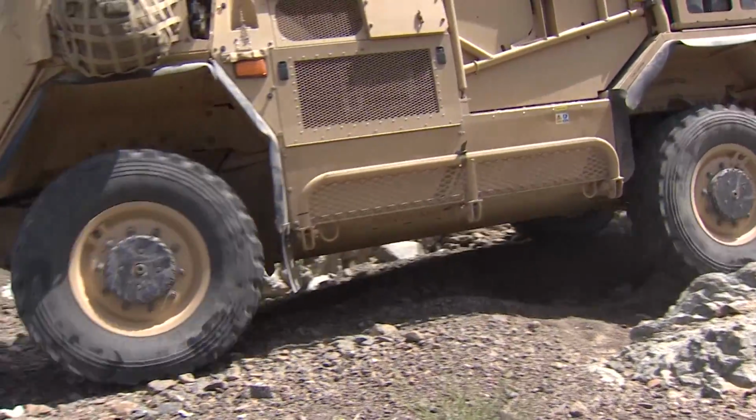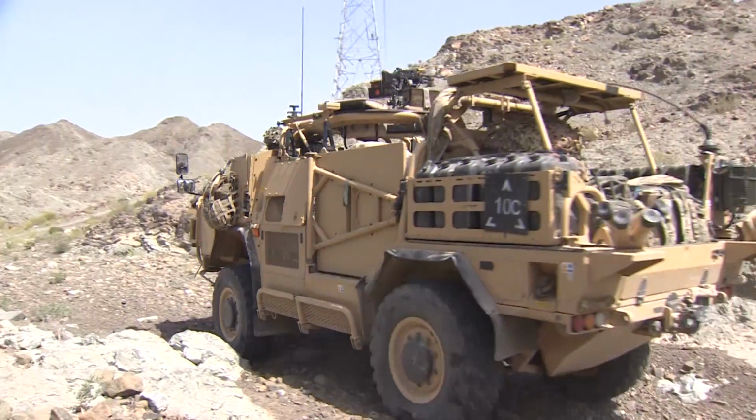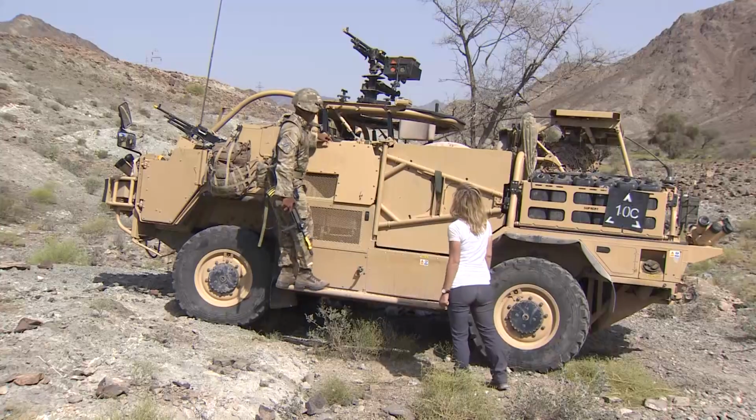It's no coincidence the vehicles worked well out here. They were designed for it. It's built for the desert, really. It's an awesome bit of kit. So the engine is right slap bang in the middle.